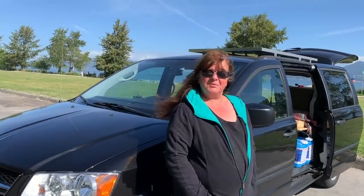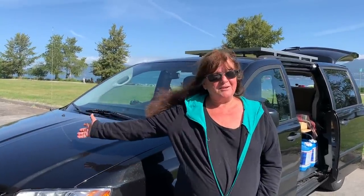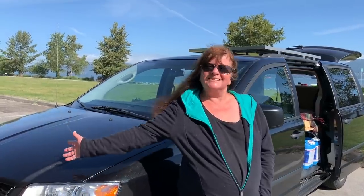Hi, my name's Ruth. This is my Dodge Grand Caravan 2013. I love it. I just had it converted into a permanent full-time dwelling. Come and see it.